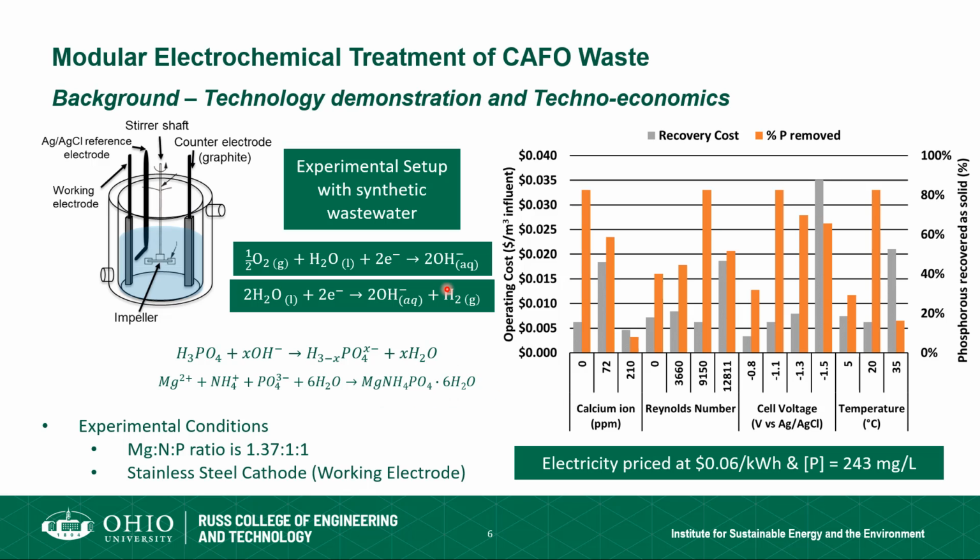So it's indirect in the sense that we're not forming this struvite based on our electrochemical reaction. We're forming OH, which then controls the form of struvite. And there are a variety of variables that affect the operation or the recovery of phosphorus. And the ones we've studied are calcium, flow conditions, cell voltage, and temperature. And what was found is that there are certain conditions where we optimize our phosphorus recovery and also have a reduced cost based on the energy consumed by the technology.